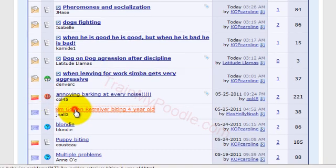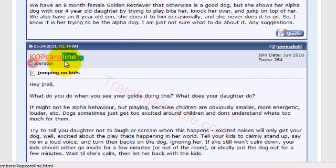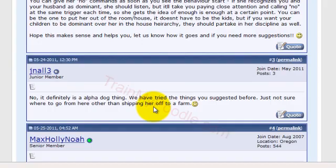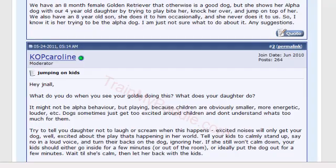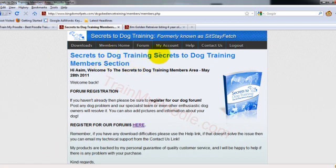So let's look at one thread, for example. It says 8-month golden retriever biting 4-year-old, and here's the moderator. So like I said, moderators are very active. It's a complete answer to her question, and then other senior members jump in as well, and they help also. So like I said, this kind of direct help is truly priceless and way more valuable than what you have paid for the product.